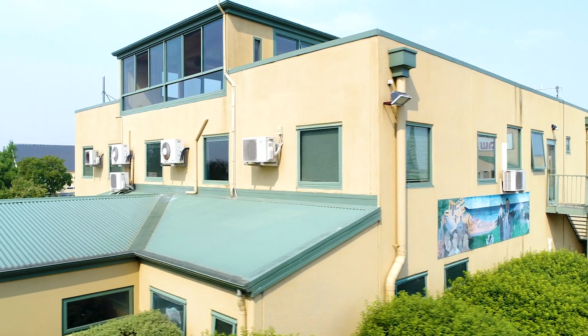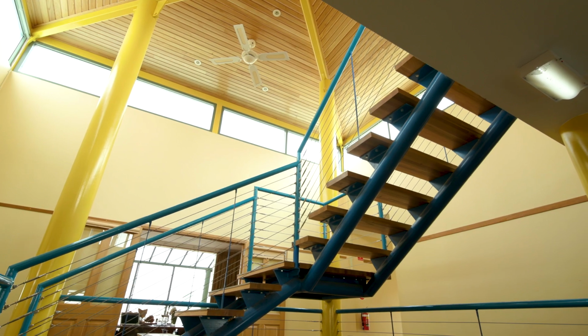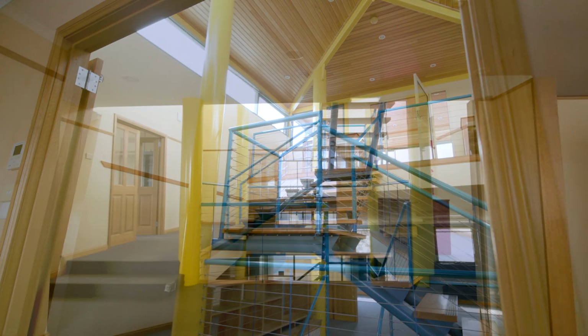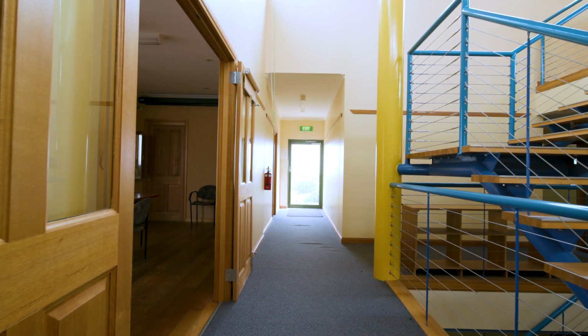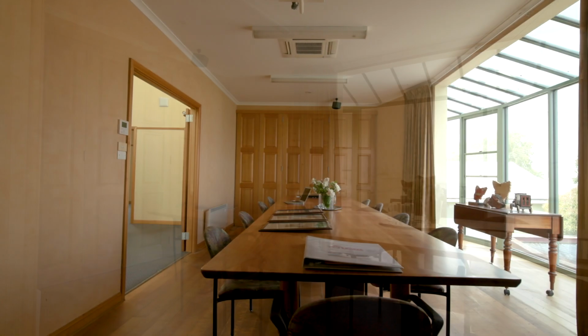The adjacent main building soars across three levels, connected via a striking staircase set beneath a timber atrium-style ceiling. With a net leasable area of some 550 square metres, it's extensively fitted out with a vast network of spacious, well-lit rooms, excellent staff and comms facilities, and an impressive boardroom with lovely views.